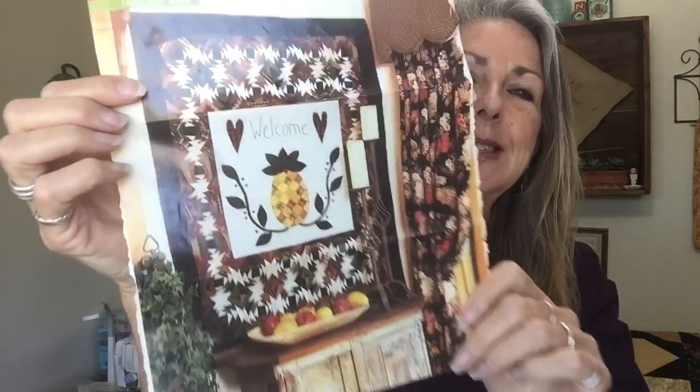I sent her a little picture of my drawing, and she said, oh yeah, and I'll give it to you, because you know, it was where you pull out the patterns from a magazine of what you're going to use, and then just pass on the magazine or throw it away so you don't have so much stuff. So this is the pattern.